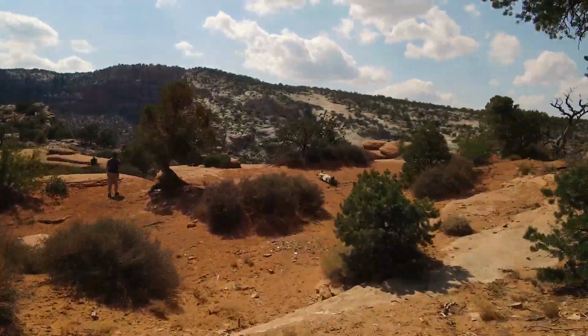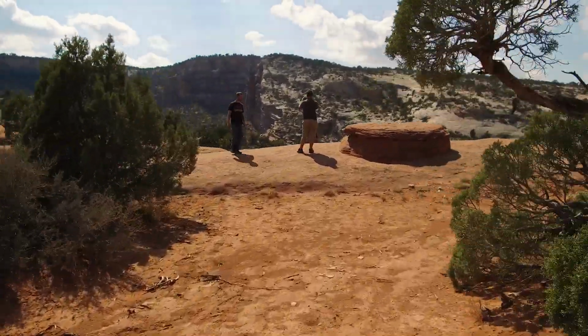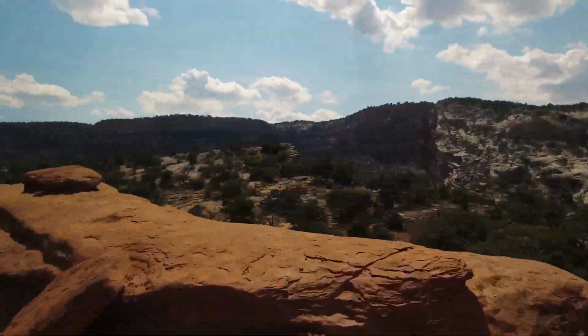Along the way back, there's a small parking area with this great view spot just off the trail. We stopped for a few quick pictures, and it's back to the start.